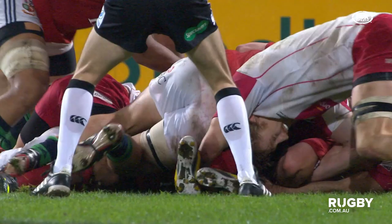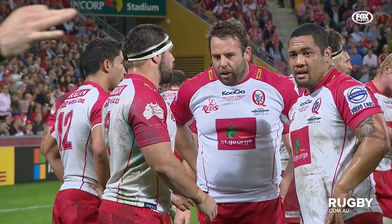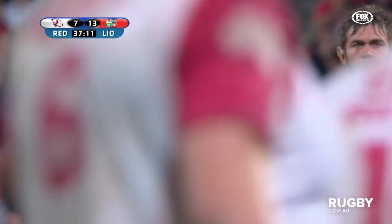That's going to be hard to give. There is no evidence. Ball will be held up. Scrum 5 metres. Okay. Held up is the call. Terrific scrambling defence by the Queenslanders, but gee.